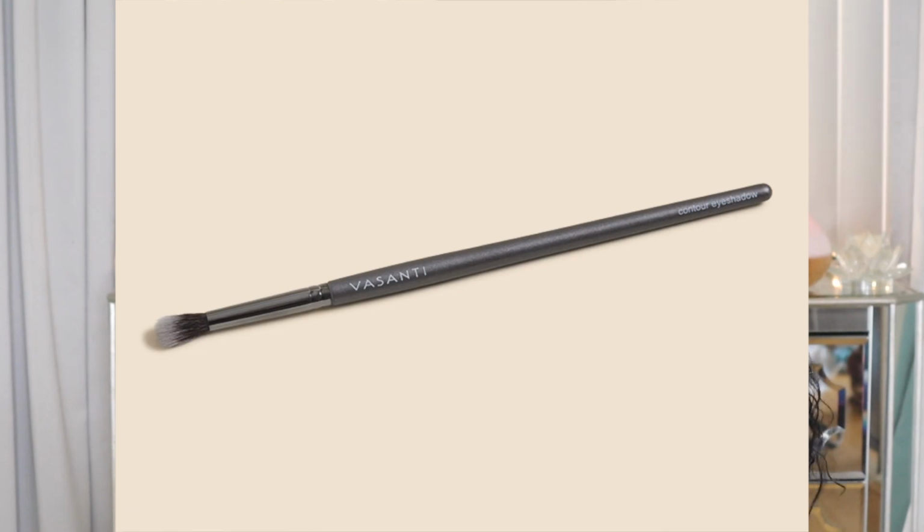This is another brand that Ipsy sends quite a bit. This is the Vasanti Cosmetics Contour Eyeshadow Blended Out Brush. I do like their brushes. They've actually lasted for years. I've only, I guess, purchased them from Ipsy because I get it in the bag, and I really like their brushes, so that's pretty cool.